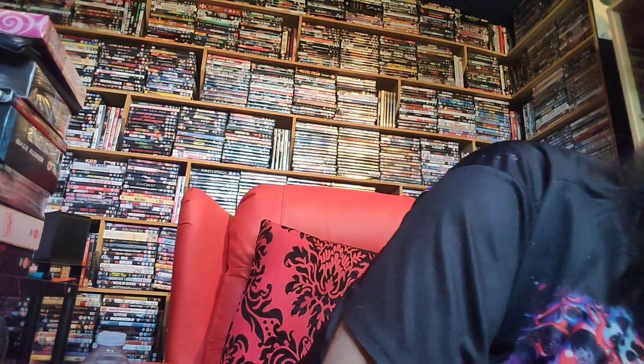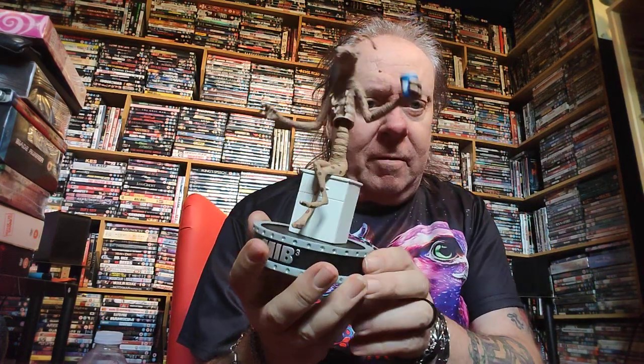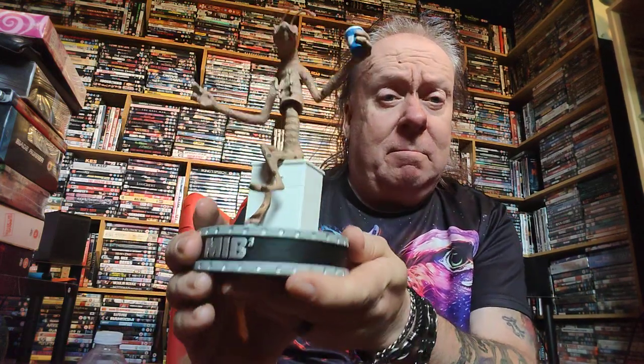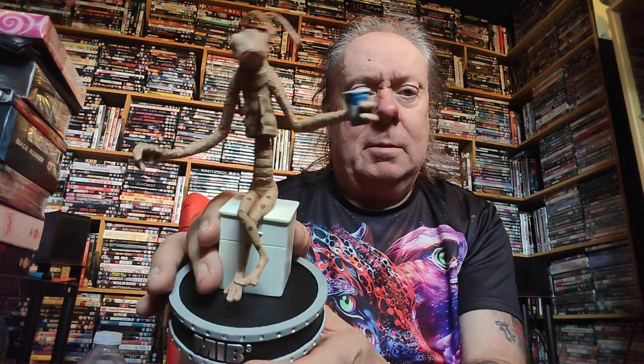Next up we have no DVDs, just a figure. This is one of the creatures from Men in Black 3. I don't know if you can see him. Ooh, a little wobbly thing. He's quite heavy, actually, there's quite a bit of weight on it. Oh, there we go. This is made by www.factoryentertainment.com. There he is. I can't remember what he's called. He probably has a name. So, there he is.